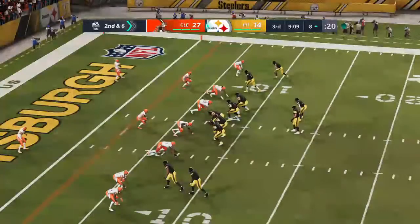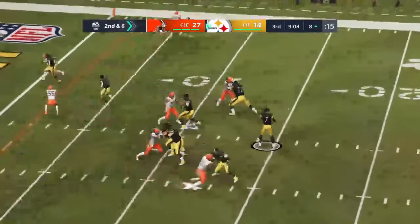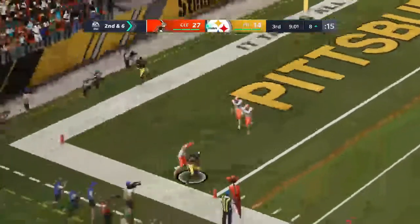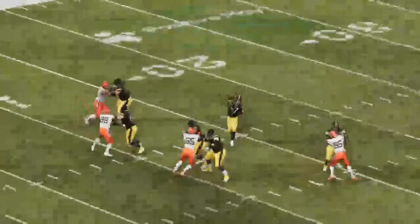Facing a 2nd and 6 from the 8. Throwing again, it's Roethlisberger. Got his man, it's caught for a Steelers touchdown. Chase Claypool there to make the grab. And the Steelers have now made this a one-score game. That's a score you felt they had to have here in the third quarter to get back in this game.